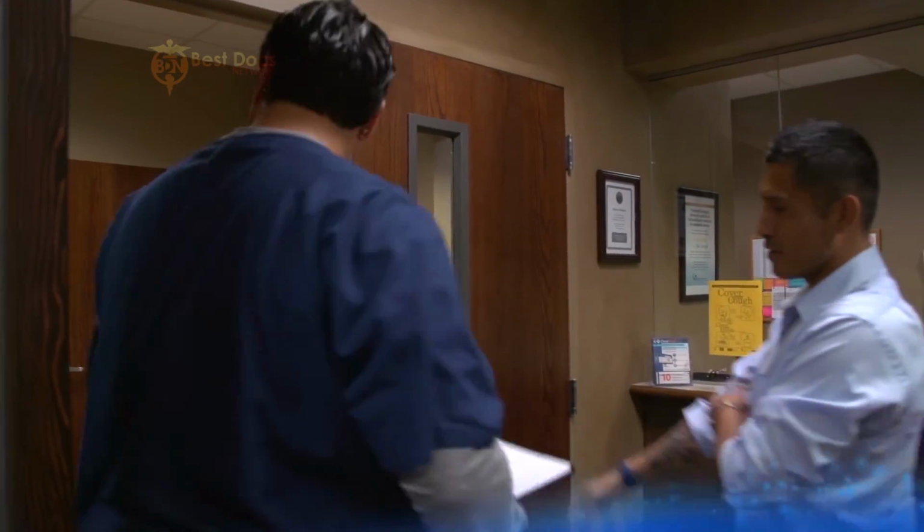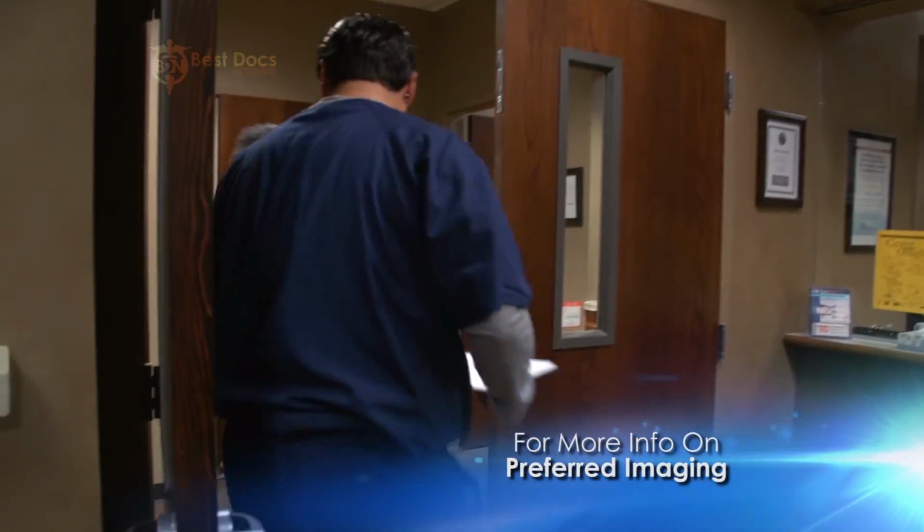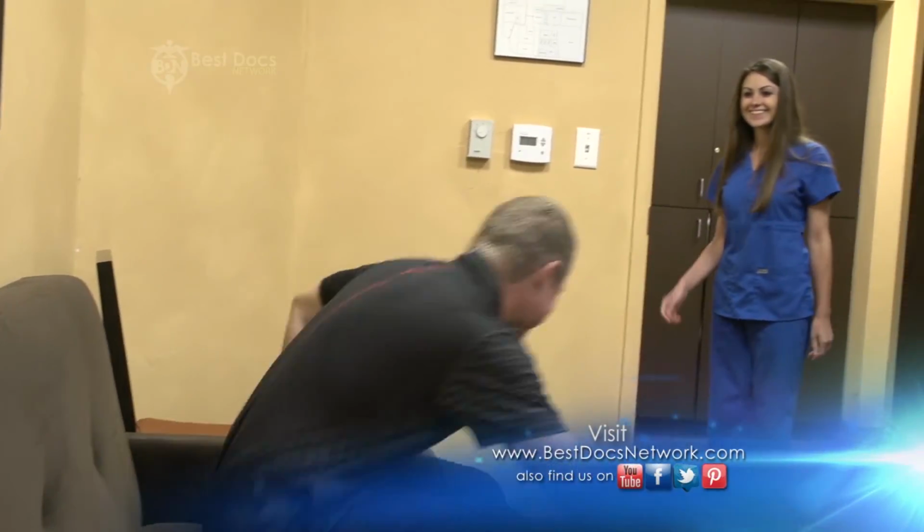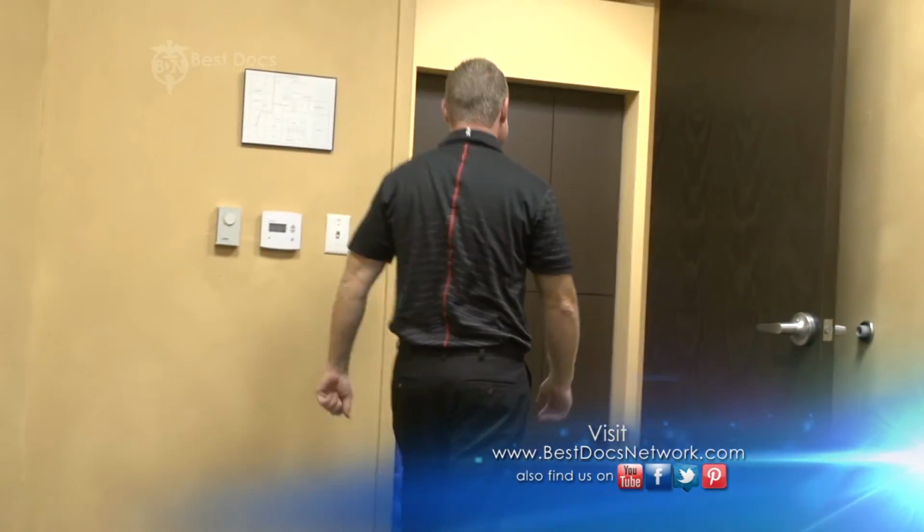One of the greatest things about Preferred Imaging is that they have incredible operating hours. They work from early morning till late at night and 7 days a week, and that convenience is an incredible thing for our patients because they don't have to miss work oftentimes, and they can get the MRI done right away, immediately, so that we get an answer to what's causing their problem, and we can get busy fixing it.